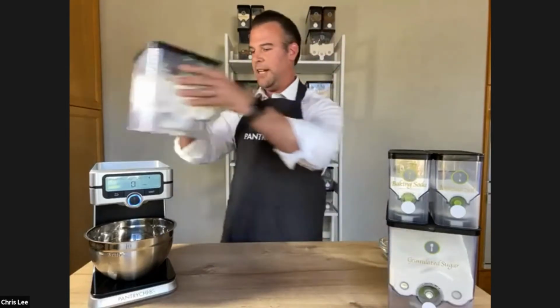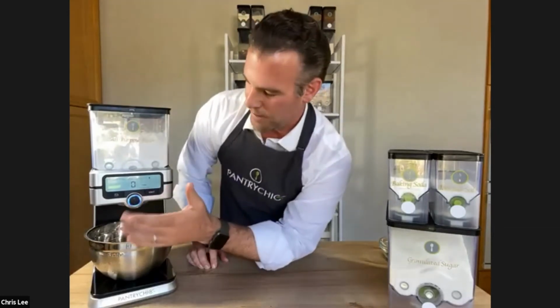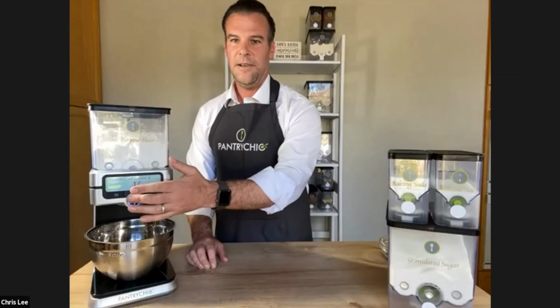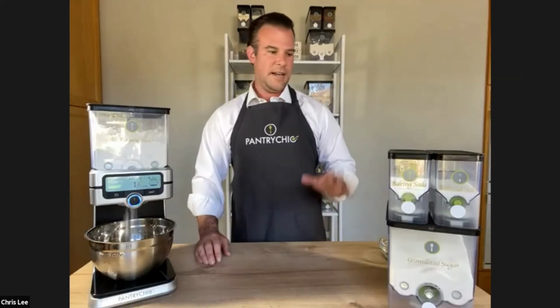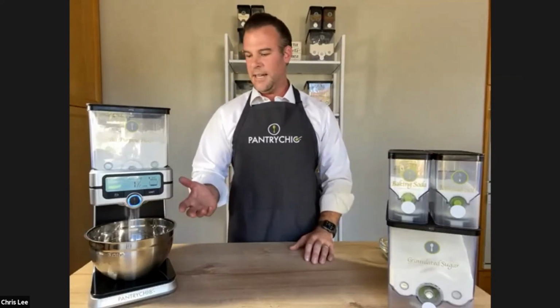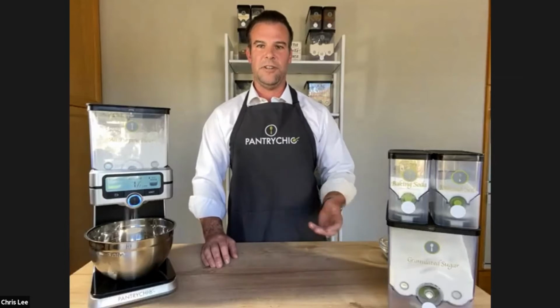With Pantry Chic, I simply place canisters onto the unit, and it automatically recognizes whatever I measured last. It has near field communication technology to recognize the ingredients, and I'm able to just measure out my flour. I can move through each one of these canisters and finish my dry ingredient prep in at least half the time of traditional measuring cups and spoons.